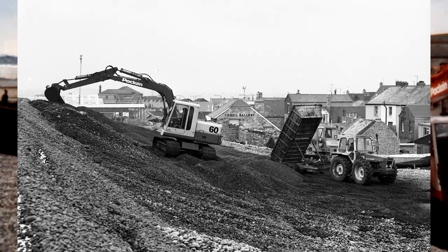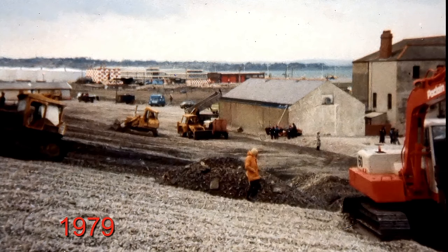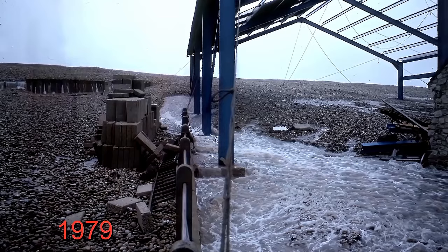As in 1978, emergency work was immediately put in hand to push the thousands of tons of pebbles back. The height of the beach is absolutely critical, much lower, and we could have been faced with an unrecoverable breach. Some even predicted that Portland could become a true island.